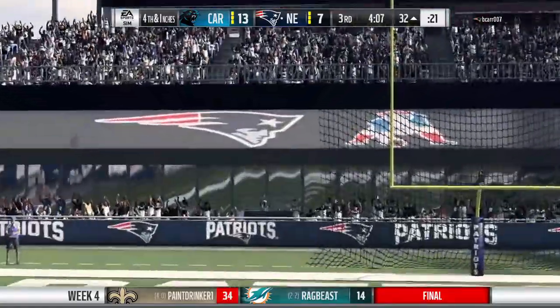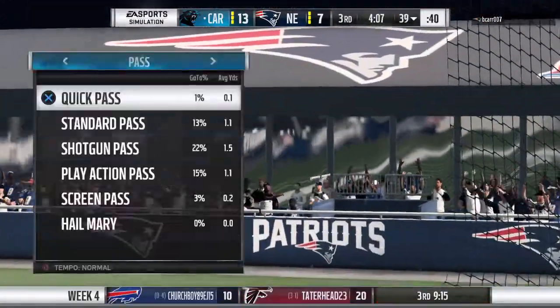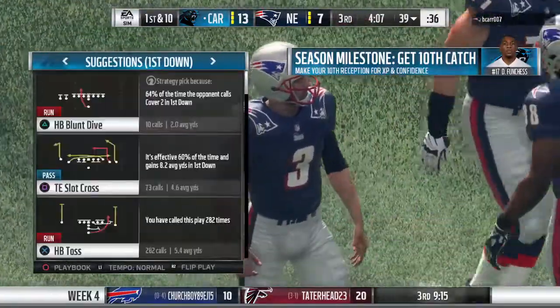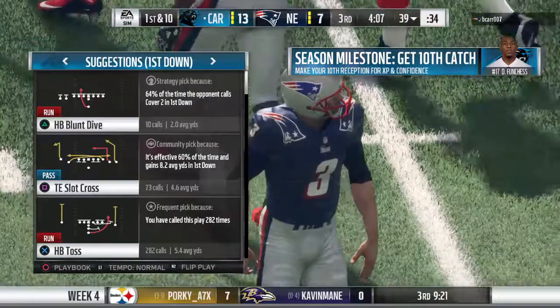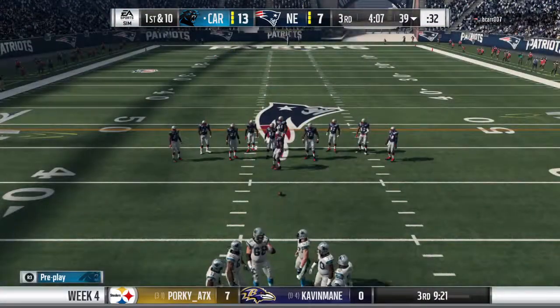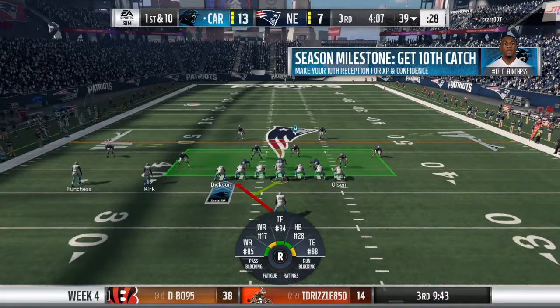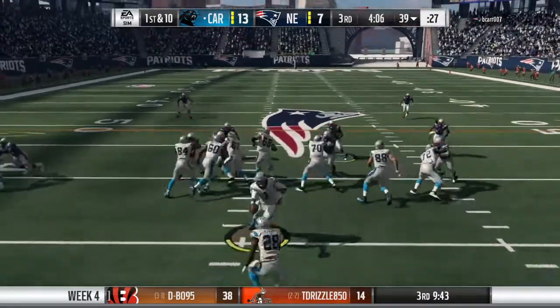And Gostkowski, oh, he missed it. It's no good. Wide to the left, and this score will stay right where it is. Well, close game, second half. You obviously hate to leave 3 out on the field, especially in a game like this when you know points are hard to come by. That was one of their best opportunities so far, and they come away with nothing.